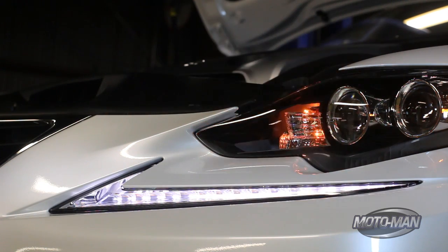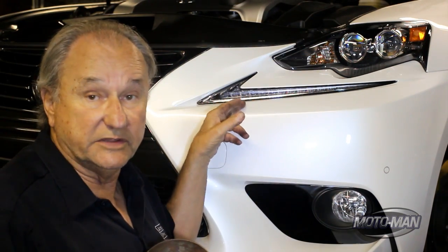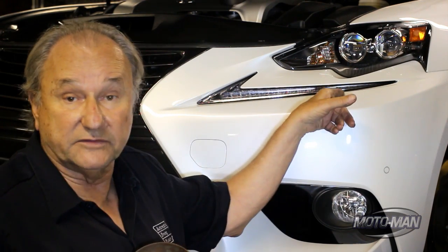Here is another example of Lexus' interpretation of the sports sedan. Lighting. Now here you have new tech and old tech. The new tech being the LED lights that you see on expensive cars. Mercedes even uses them to light up the three-pointed star.